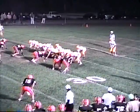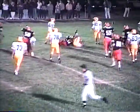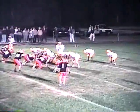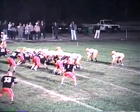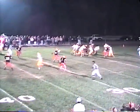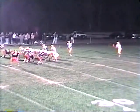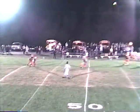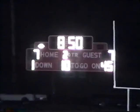Looks like an unbalanced right a little bit. Unbalanced right. Yeah, they tackle in there. Unbalanced right still. Pass goes incomplete. Just like that, about did. Get away from it. And the ball rolls dead on the 45.